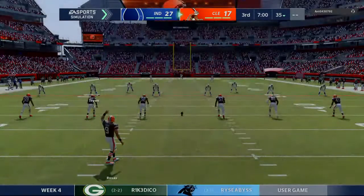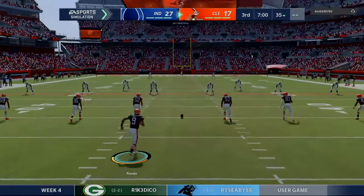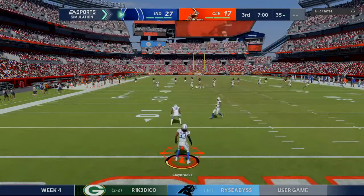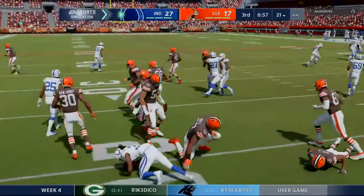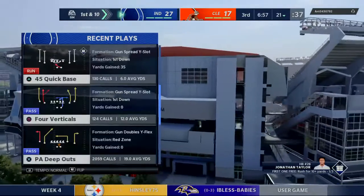Coach. Aldrich Rosa set to kick off. Second half ready to get underway. The Colts with a lead, and they will receive the football. Taking it about the 1. And he'll get it up across the 20 to the 21-yard line. 10 at their own 21-yard line.